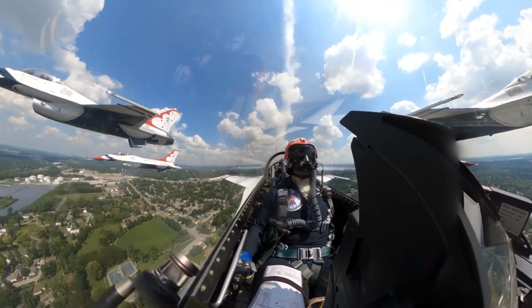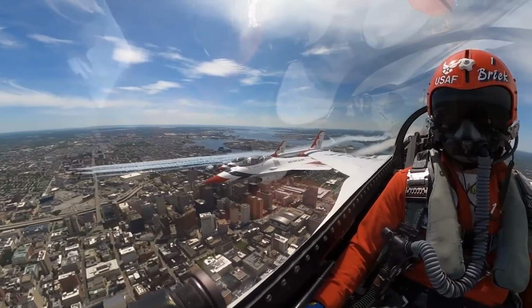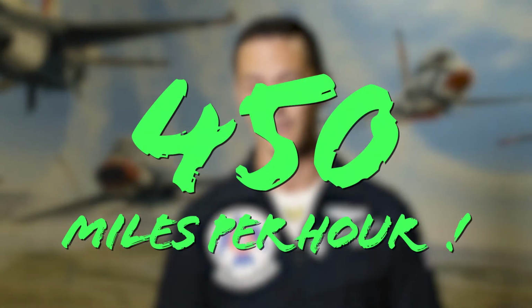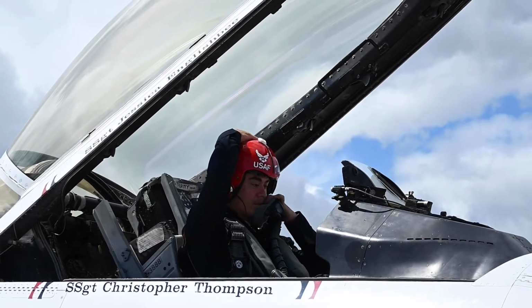As a Thunderbird pilot, we fly between 18 inches and 3 feet apart. While I'm flying, we pull 9 Gs, which is 9 times the force of gravity on your body. Flying close together at only 18 inches apart, we're concentrating very closely on the jet that's right next to us, even at speeds of 450 miles an hour. To withstand the forces on my body while I'm flying, we need special equipment. So let's talk to Aircrew Flight Equipment, or AFE, to learn more.